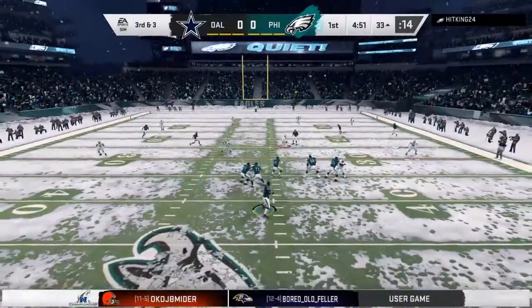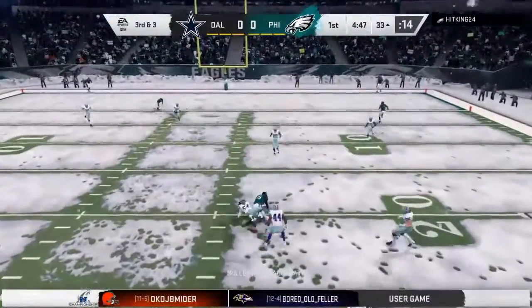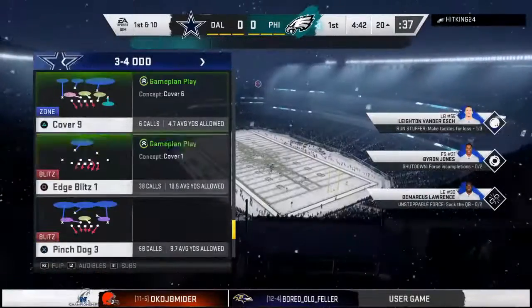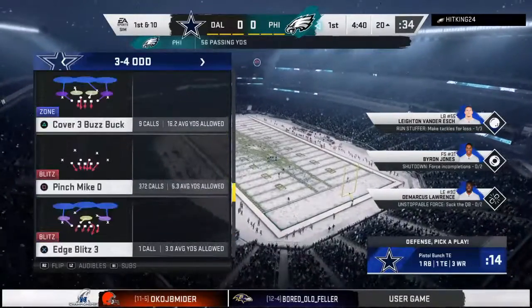Wentz going to try and throw on third. And he connects with Ertz. And he's going to have another first down here as the tackle's made at the Cowboys' 20-yard line. How about the start throwing the football? 4 for 4 on this opening drive.